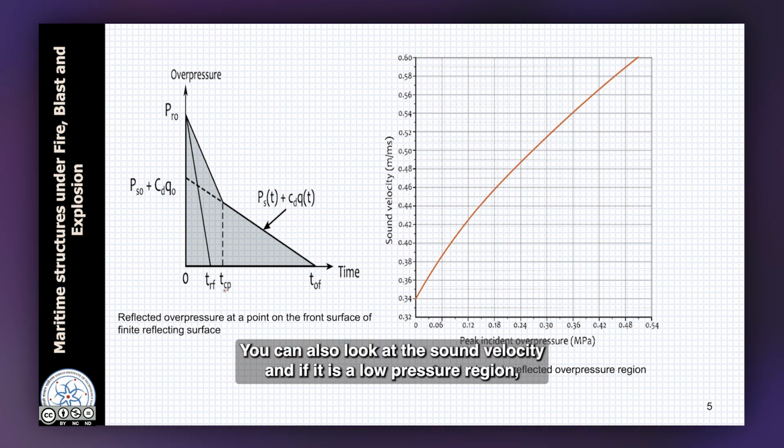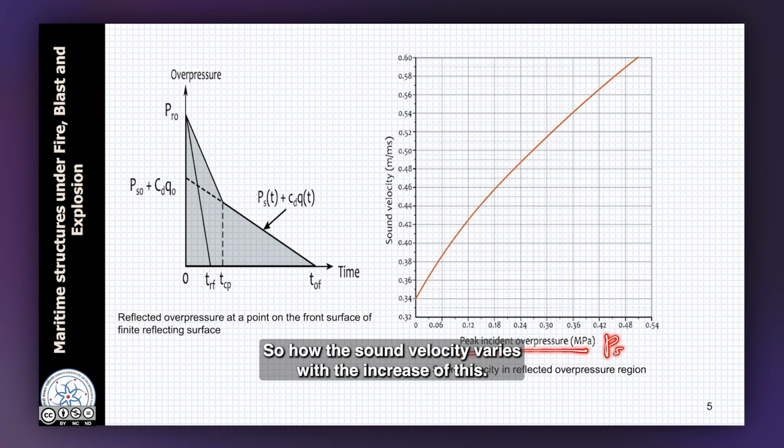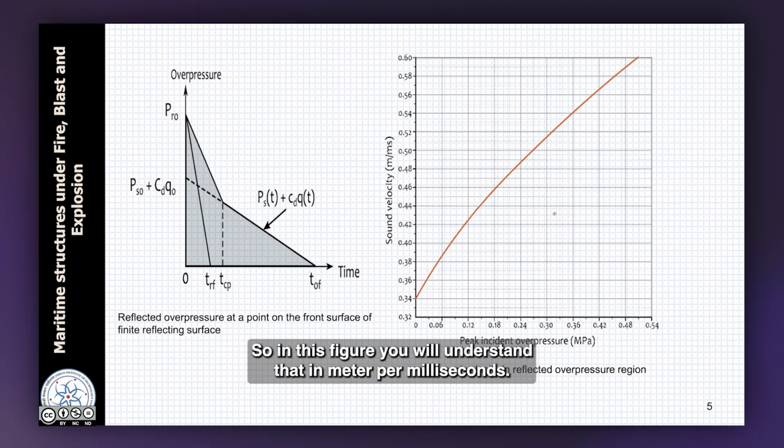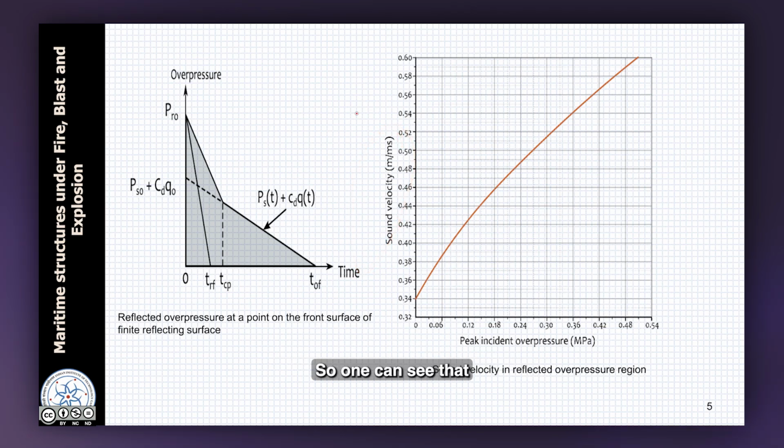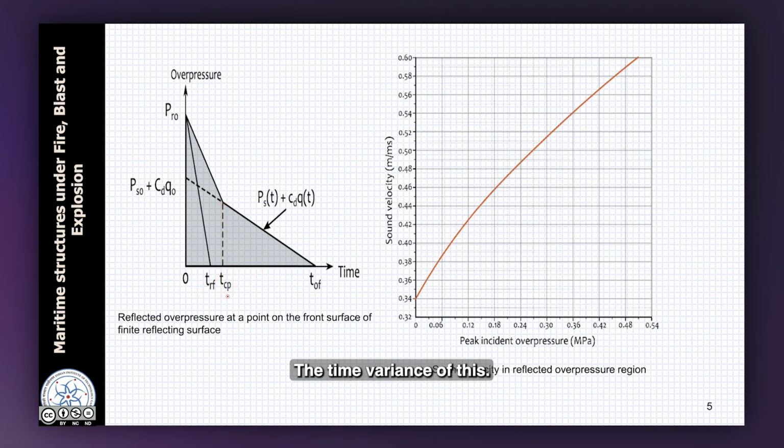You can also look at the sound velocity in the reflected overpressure region. How does it vary with peak incident overpressure, PSO? With the increase of PSO, how the sound velocity varies is shown in this figure in meters per millisecond. One can see that the reflected overpressure drops and then comes to TCP. We have already seen how to compute TRF and TCP, the time variance of this.